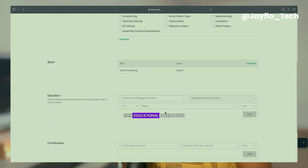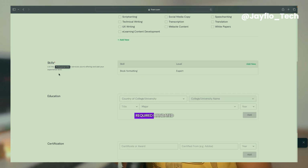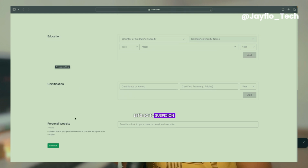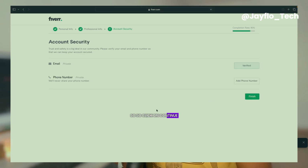Then educational background, you can include your educational background, but it is not necessary. You see, those with red star, they are required and mandated. So let's go to certification. Then personal website. If you have a personal website, you can include it here as a portfolio. I would have added my GitHub account for my portfolio, but it's for design. It has a lot of design development, mobile development, and web development. So we click on continue.